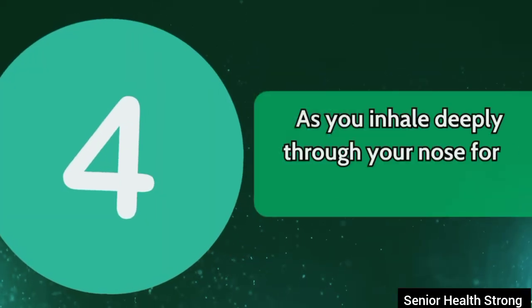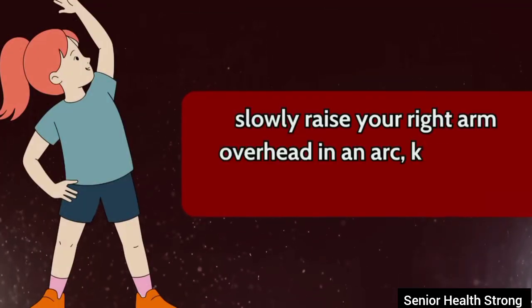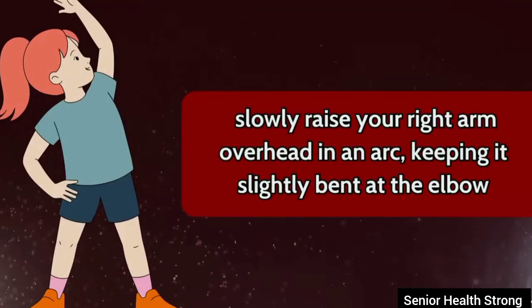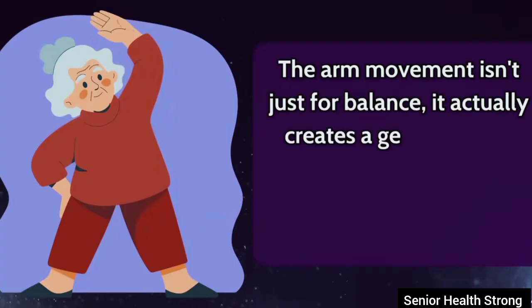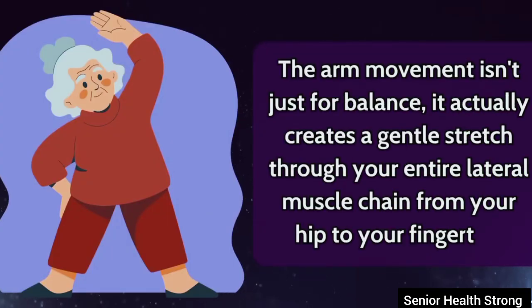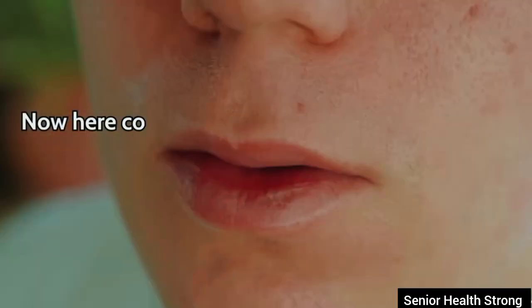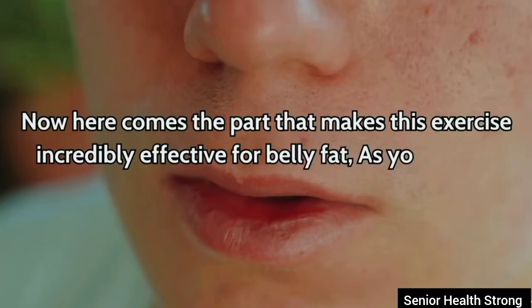As you inhale deeply through your nose for a count of 4, slowly raise your right arm overhead in an arc, keeping it slightly bent at the elbow. The arm movement isn't just for balance, it actually creates a gentle stretch through your entire lateral muscle chain from your hip to your fingertips. Now here comes the part that makes this exercise incredibly effective for belly fat.